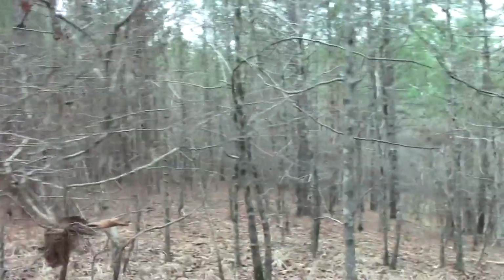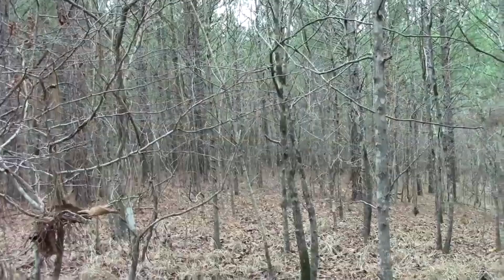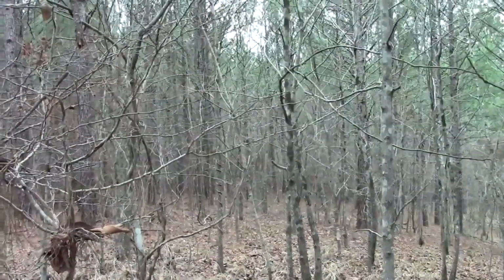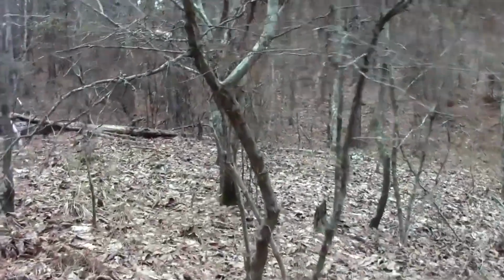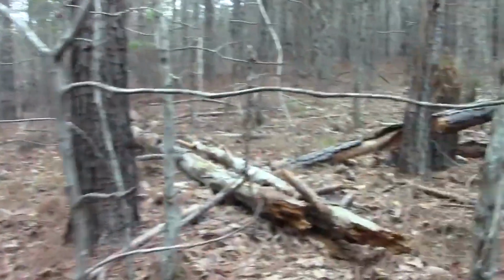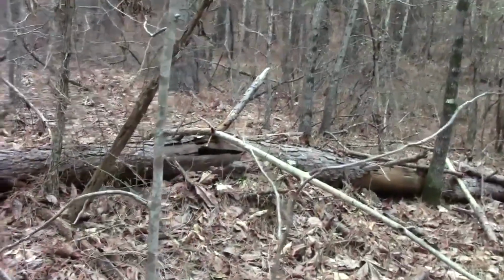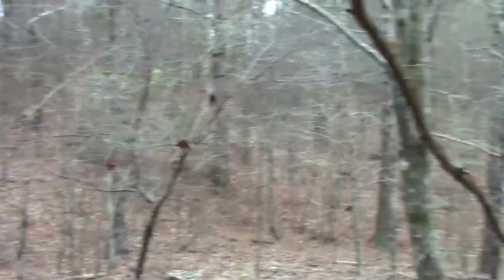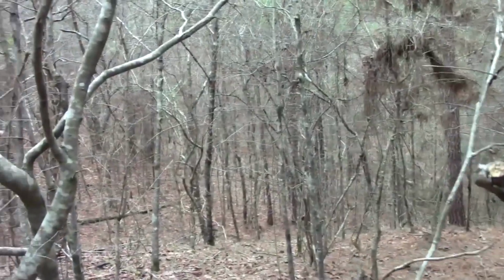I'm gonna walk that end out there. I see a bunch of crap out there on that knob. It could be a deer bed or two out there close to this little junction. Well, once I got down here to this knob, there's no beds around here. I figured maybe some of these blow down trees and stuff might have a bed around it, but I think it's just too open. There's just not enough clutter in here for a deer to hide.